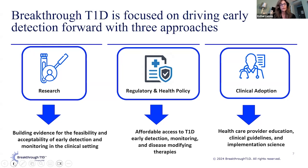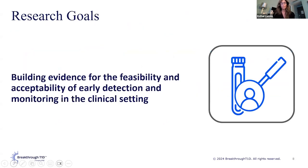So the next slide is when we talk about the research goal of building evidence for the feasibility and acceptability of early detection and monitoring in the clinical setting. What does it mean? I think 1 year ago, I provided an update on where we were in building this evidence. So I'm just going to focus on three main activities that we're focusing on and advancing. And the first one is in the next slide, Ryan, thank you.